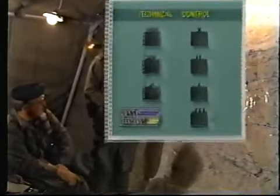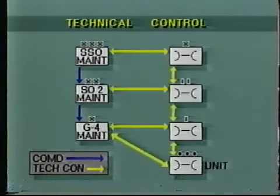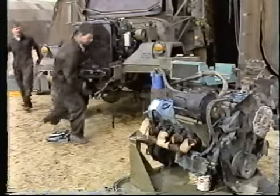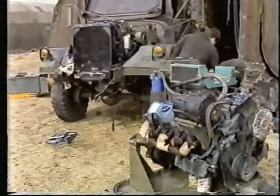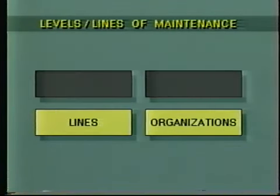The staff is assisted by a technical chain of control, which permits the passing of technical direction and the resolution of technical problems between G4 maintenance staffs and division maintenance units and sections. The system's line component consists of maintenance units and elements designed to provide repair and recovery services to their parent unit or formation. These units are classified by levels and lines of maintenance. Levels identify the extent of maintenance work, while lines identify the working organizations.